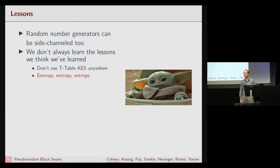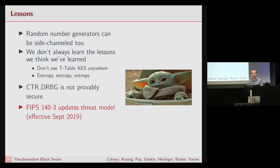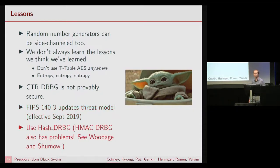When using a pseudo-random number generator, implementers and designers need to ensure that sufficient entropy is always, always incorporated. Counter DRBG is not provably secure, and therefore this should be taken into account when thinking about it and using it. FIPS 140-3 actually updates the threat model, but we should be sure that when creating standards and designs, we consider a variety of potential threat sources and not just pure theoretical models which don't incorporate hardware and side channel attacks.